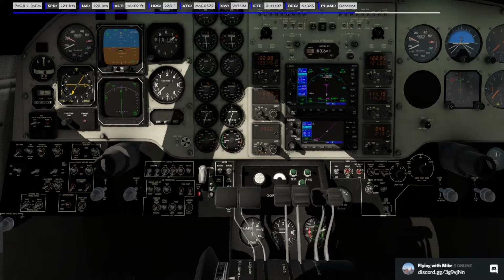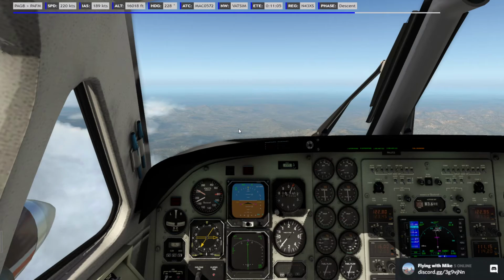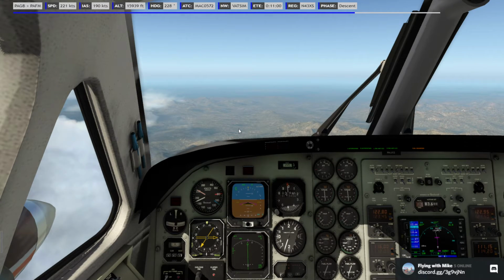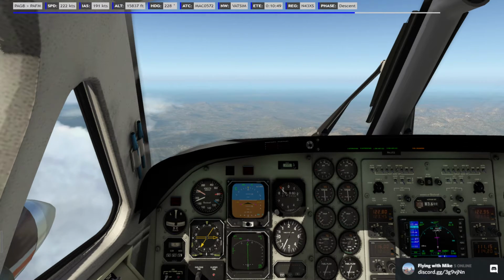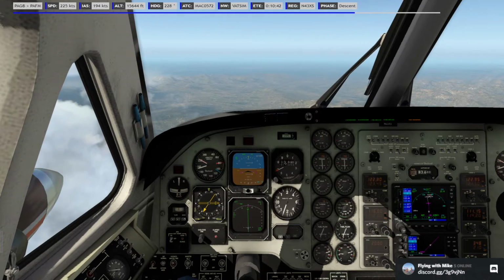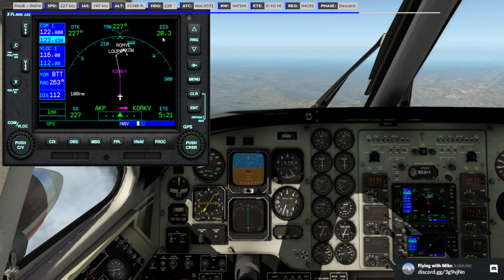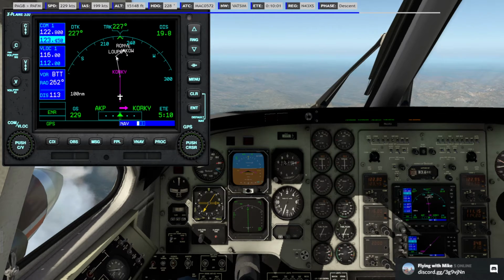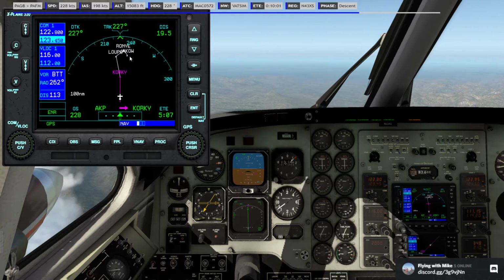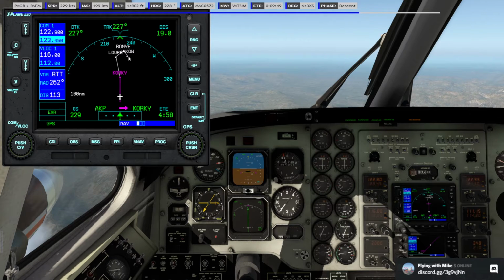Here, let's push it a little bit more. Get a little bit more speed on this. Okay, looking at our GPS, there's Corky at about 20 miles out. So between here and there, we gotta kind of stay above 6,200 feet in transition so we don't get into the mountains here. So that's why we gotta watch what we're doing. Airport's right about there. It's not modeled, so we have to fly it at that point.